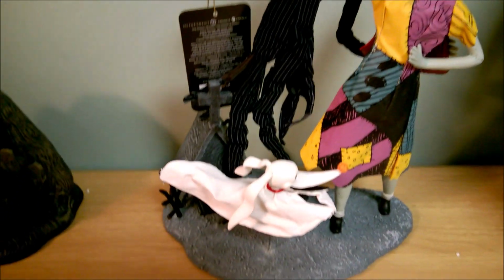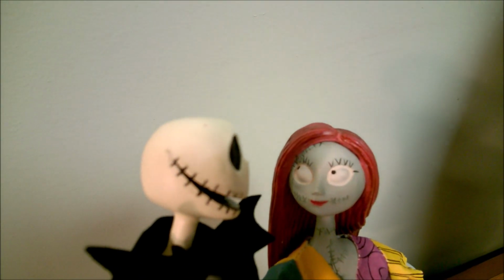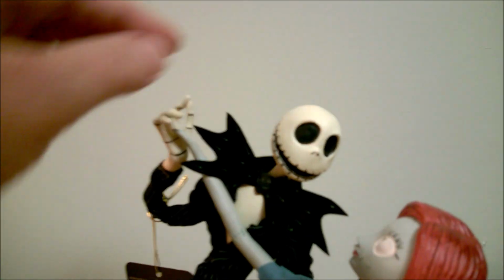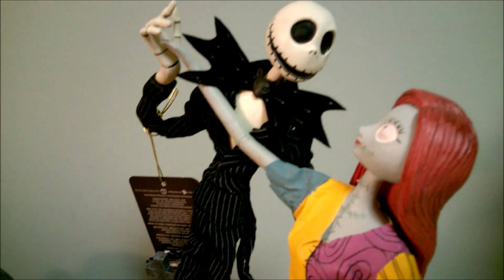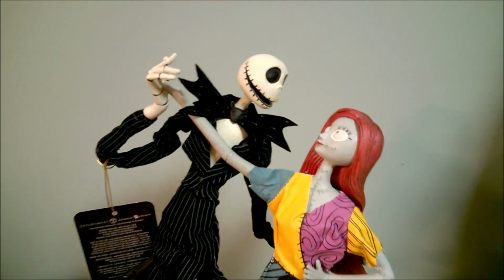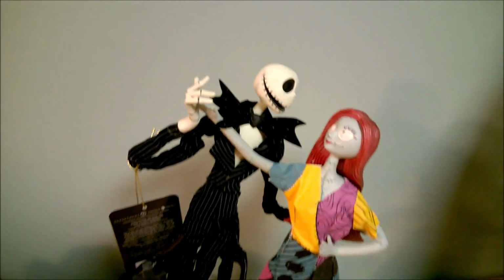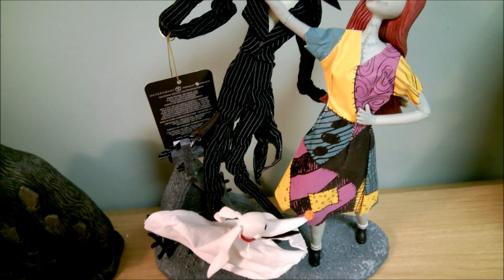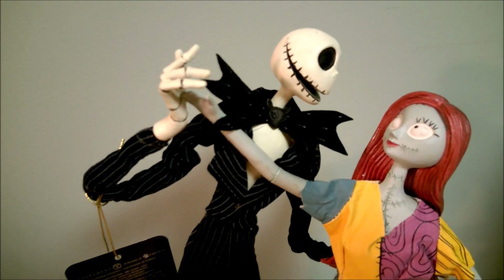So yeah, really nice. I think in this piece, Sally looks better than Jack. That tends to be the case most of the time, that Jack is probably the hardest one to get right. I don't know why that is, because he's just a stick figure with a round head, but if there's one that always looks bad, it's usually him. Maybe that's the reason, because he's just a stick figure, and that might be hard to make without it being too fragile.